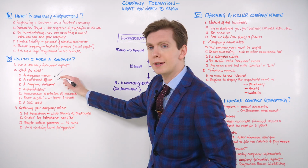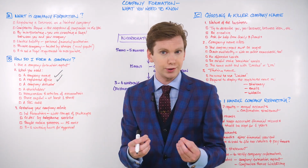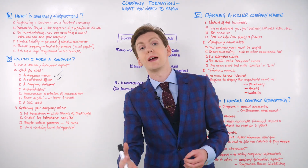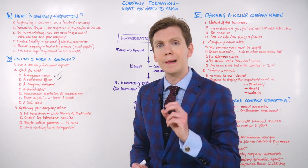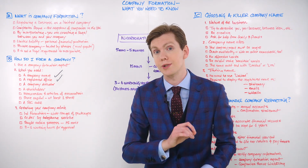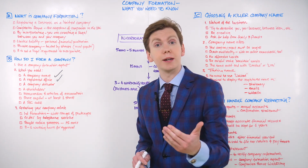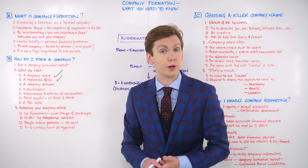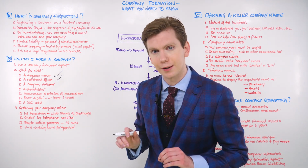Number two, you'll need a registered office. This can be anywhere in your chosen jurisdiction: England and Wales, Wales only, Scotland, or Northern Ireland. But please remember, it must be a real address, not a PO box. If you'd like to keep your address private, First Formations offers a registered office address service so that your personal address stays off the public register at Companies House.